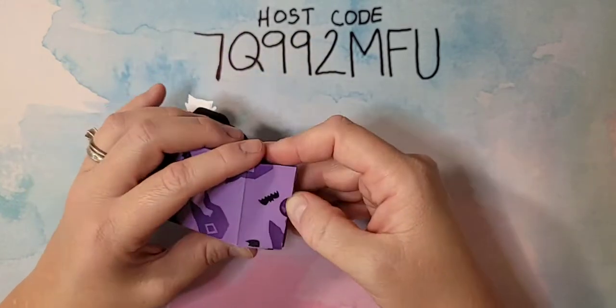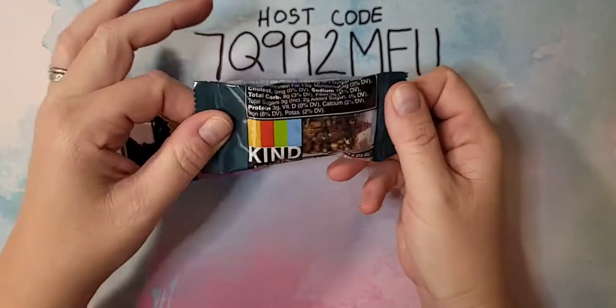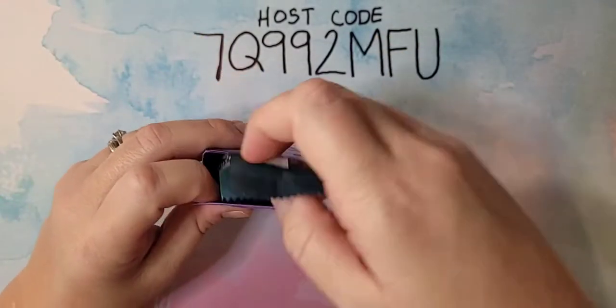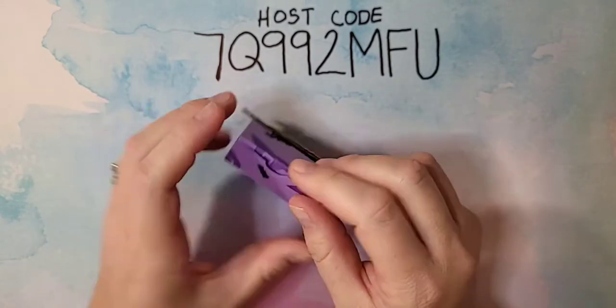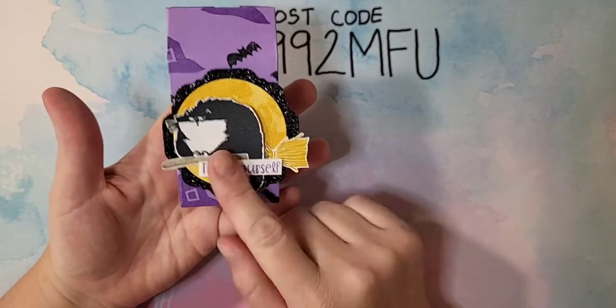Now inside here is a mini Kind bar. I actually had somebody request this. Hey, can you please make a box for a mini Kind bar? And I was like, oh sure. So if you ever have any requests of anything you want me to make a box out of, let me know. I'd be happy to try to figure out a fun box for that. But this is what we're going to make today.